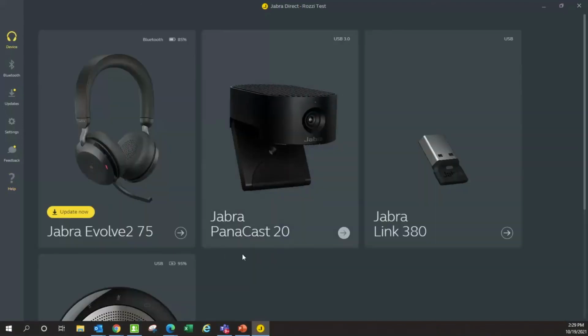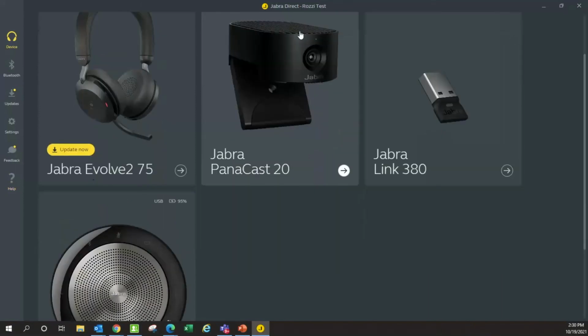So now I have the Jabra Direct screen up again, and I want to show how you can verify that the Xpress tool has been installed correctly. If you look at the top of the screen, it might be a little small, but it shows Jabra Direct / ROSI test, the name of the package, right? So we know the package has been installed.